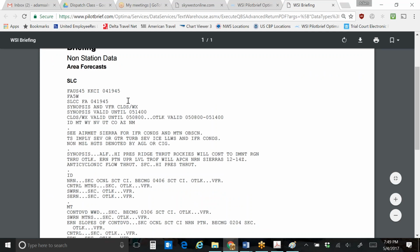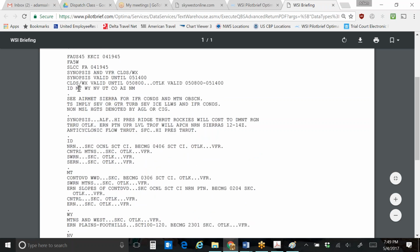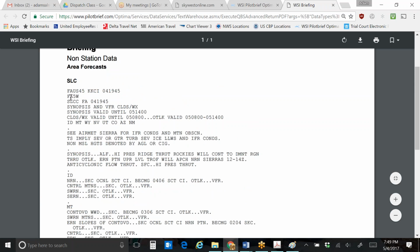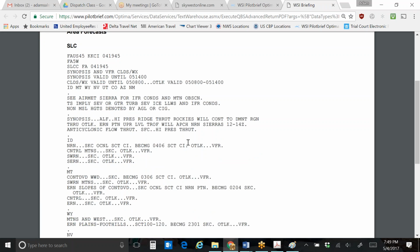So this is basically just an area forecast. It's for Salt Lake City, and you can see the other ones that were in there, but this basically just kind of goes through the areas that are within the Salt Lake City region, and it gives you an overall look of what the weather looks like in that entire area. Now, a lot of these are mostly just acronyms, and so you'll slowly become more and more familiar and comfortable with all these acronyms, but just to kind of look at what this is telling us.